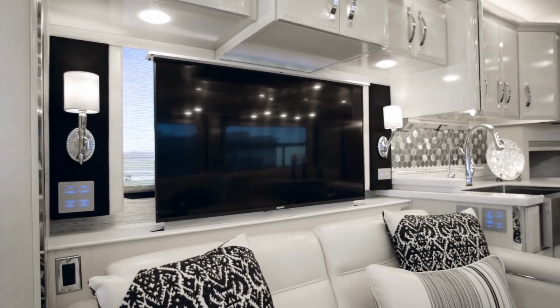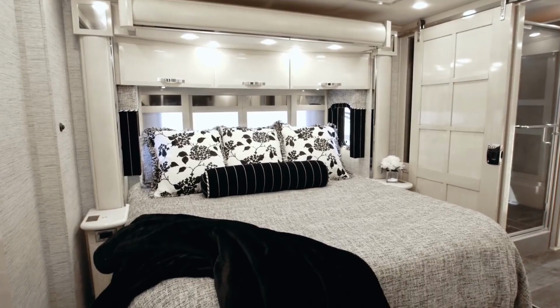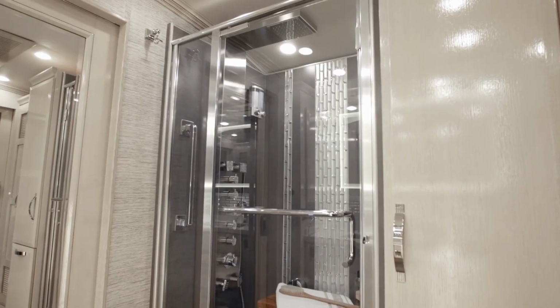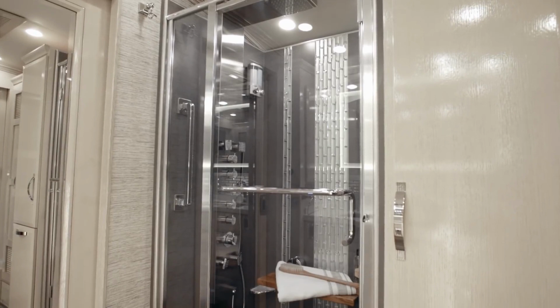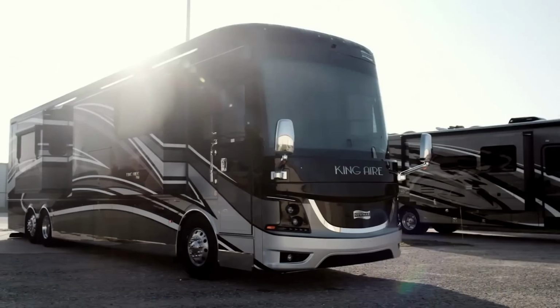In terms of entertainment, the King Aire is equipped with a Bose sound system, a 4K TV in the living area, and a 49-inch 4K TV in the bedroom. The motorcoach also has a built-in Wi-Fi system, so passengers can stay connected while on the go. The King Aire also has a range of safety features, including airbags for all passengers, a backup camera, and collision avoidance technology. The motorcoach also has a powerful braking system.